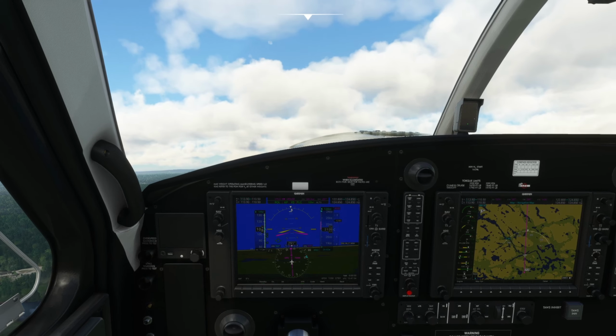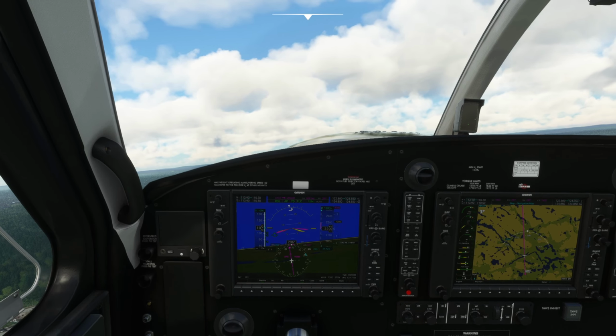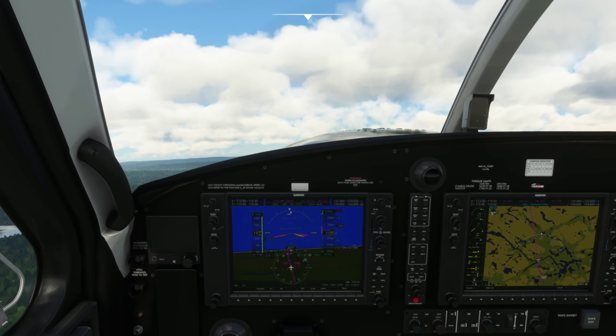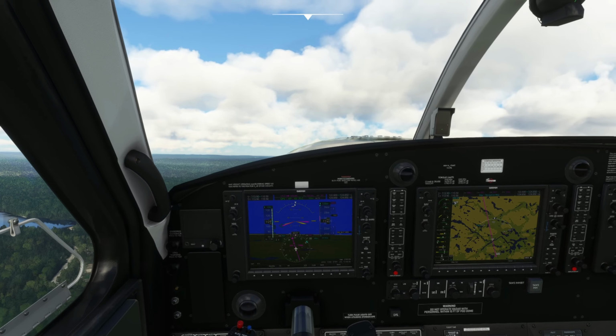Your yaw damper and autopilot can come on. 0 and 5 knots. And we'll get nav mode on as well. Not really much to do there.